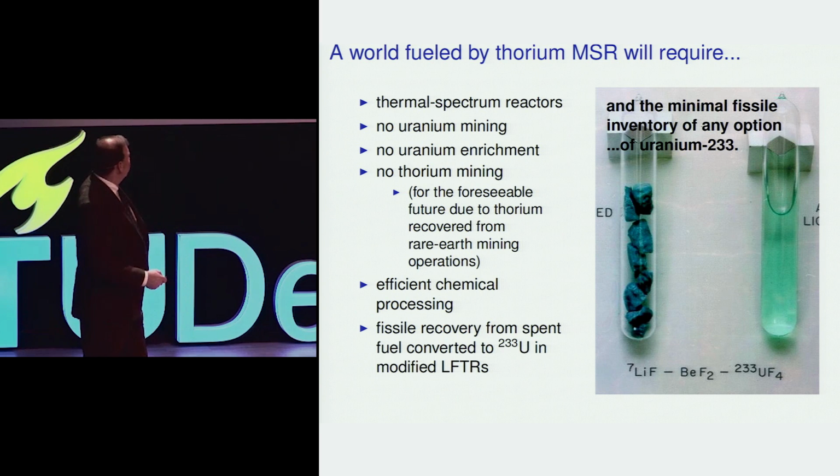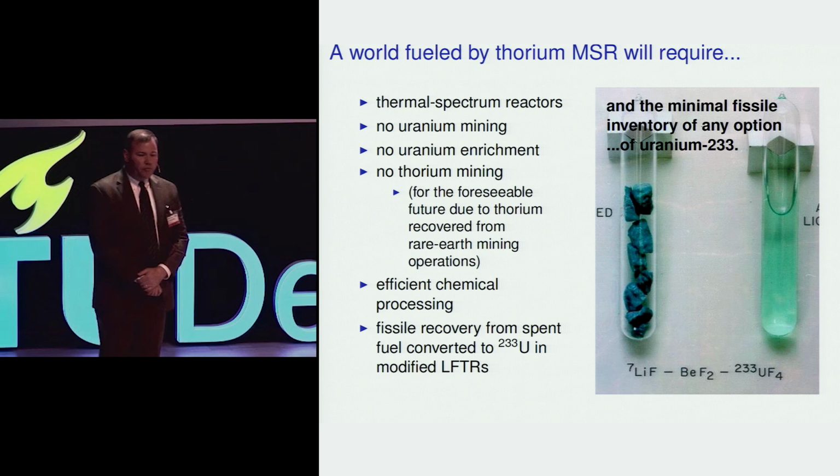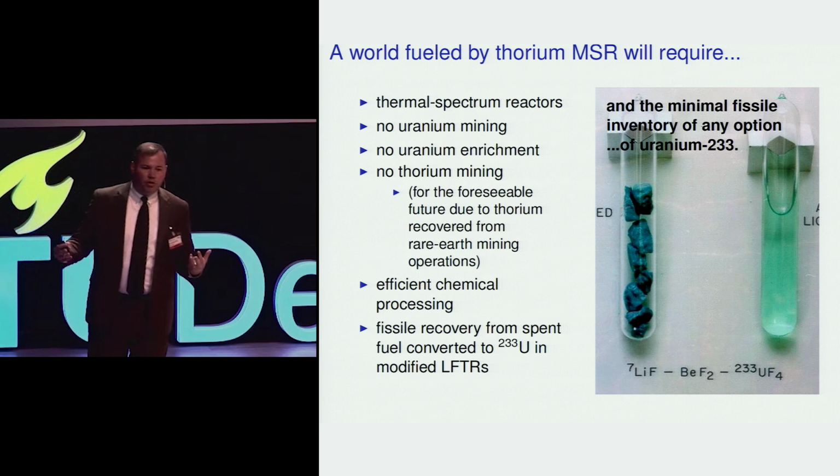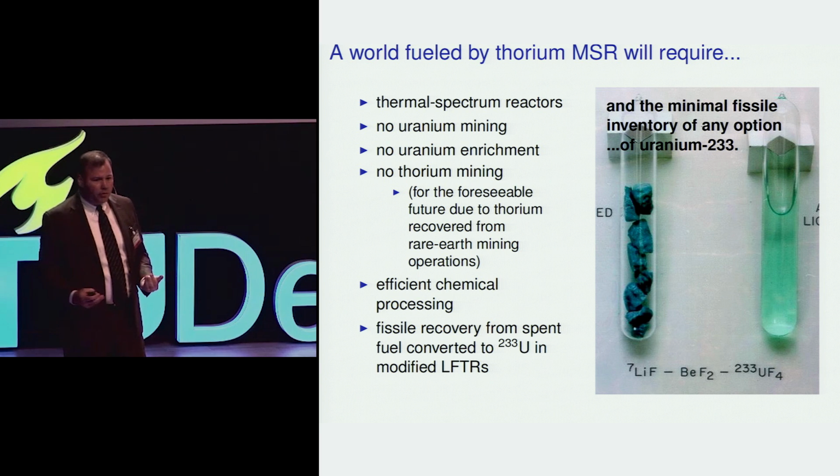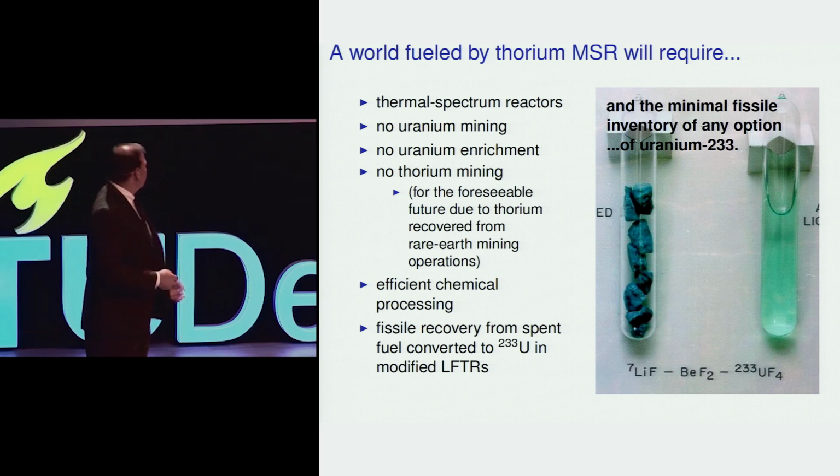But with the thorium molten salt reactor option, no mining, no enrichment, no thorium mining either, because thorium is recovered from rare earth mining operations. And rare earth mines are already bringing up so much thorium, it's vastly in excess of what we're going to need to power the entire world on thorium. So even thorium mining is not going to factor into this.